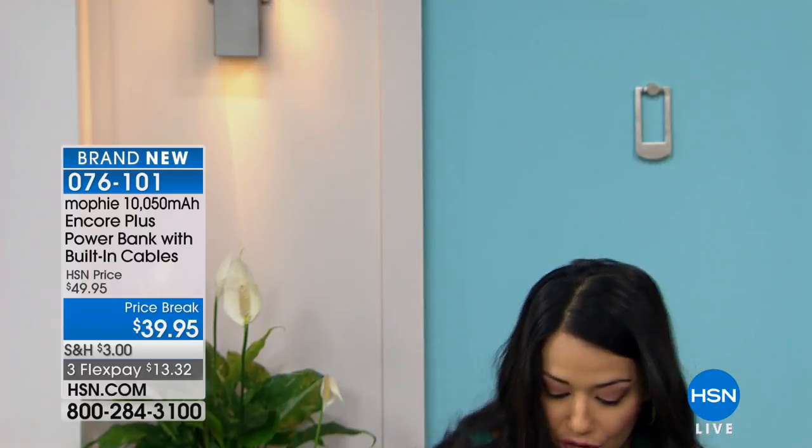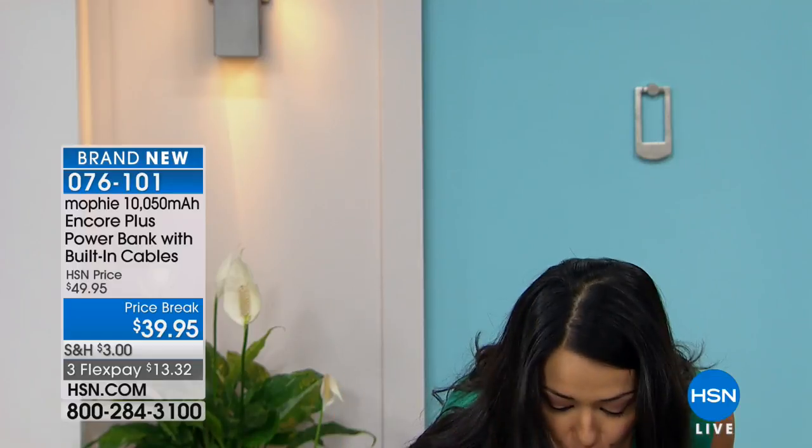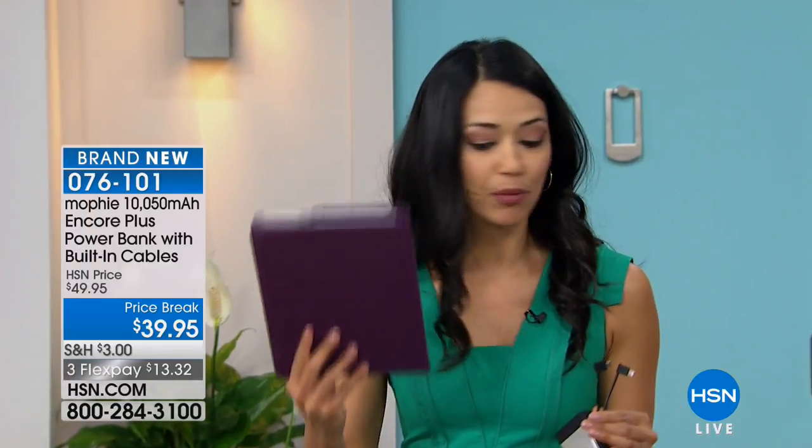What else do I have here? I have one of our mobile printers, right? That you could use for your cell phone, maybe a tablet. Everything we're using is relying on that rechargeable power.